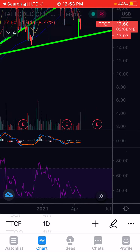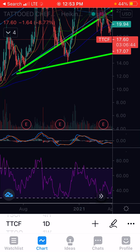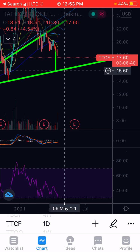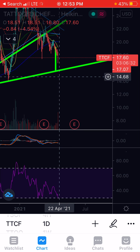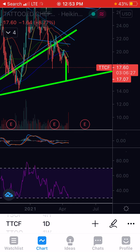This is the trend line based off of a few wicks here. But it is sloping up, so that's why I would say that could be an area to potentially put a buy order in. You'd have to definitely put your stop loss wherever you would feel comfortable under this trend line. I don't know if it would be a dollar below or how you'd want to play it.